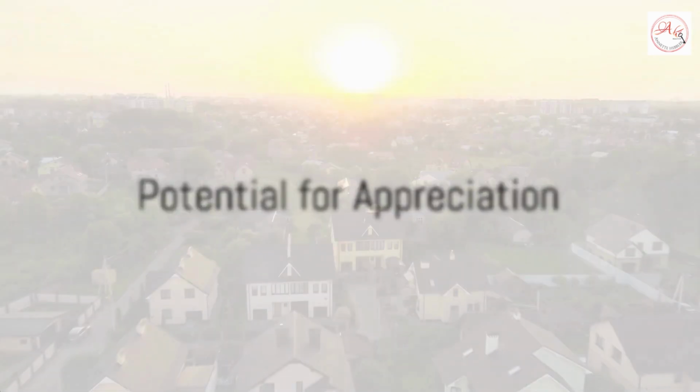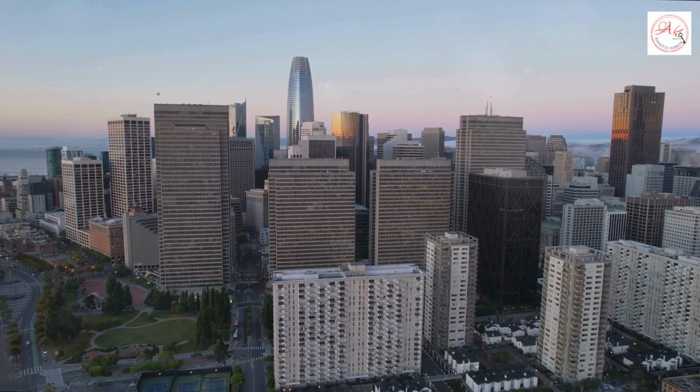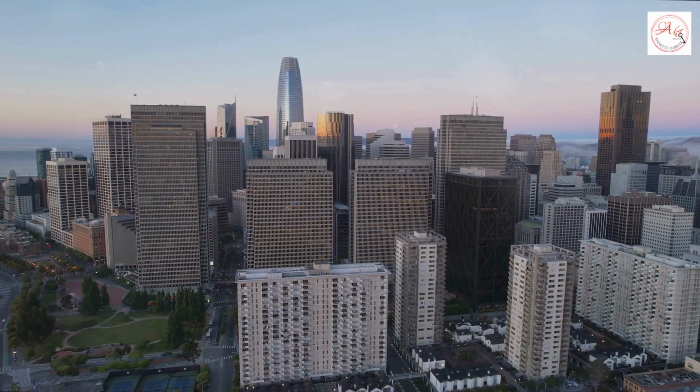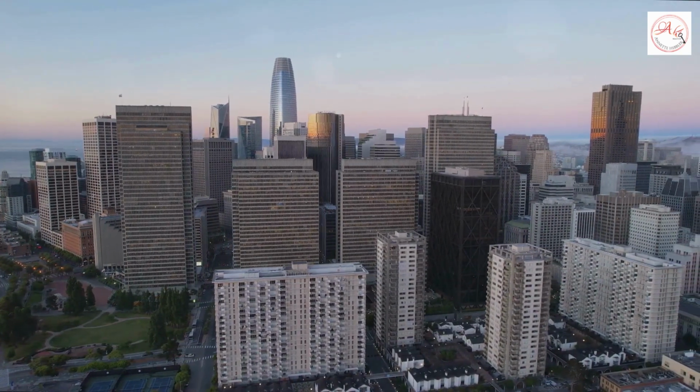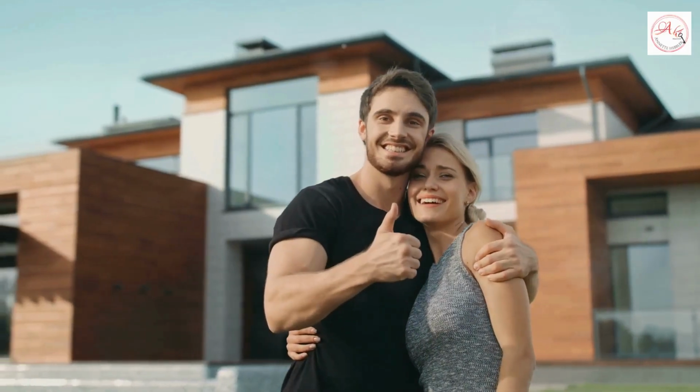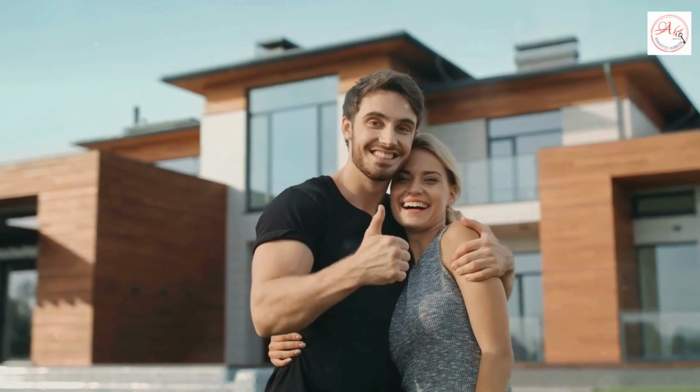Don't forget to consider the property's potential for appreciation. While it's impossible to predict the future with absolute certainty, you can make educated guesses based on market trends and economic forecasts. A property that's likely to increase in value over time is a solid investment.